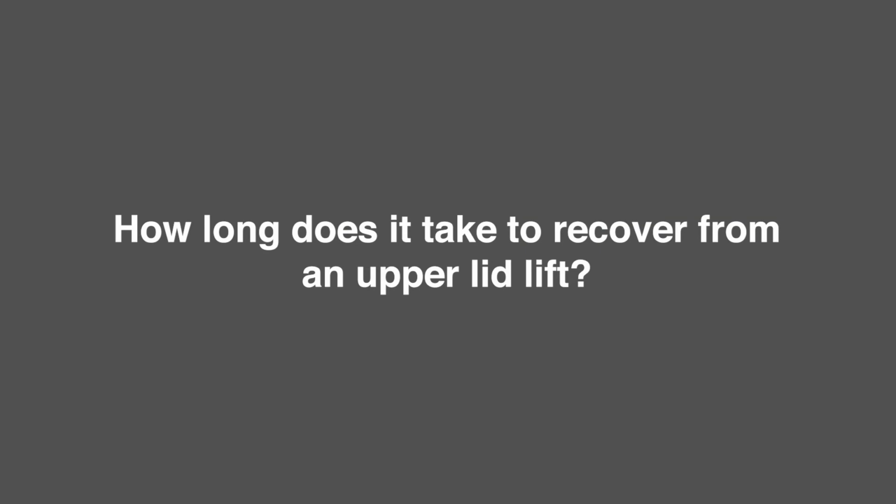How long does it take to recover from an upper eyelid blepharoplasty or upper eyelid lift? Because this is really pretty minor surgery, people recover from it pretty quickly. The one thing that can happen is eyelid surgery is done on very thin skin of the upper eyelid, and that can cause us to swell and even bruise a little bit. And sometimes the bruising is down in the cheek where we haven't even worked. In other words, the bruising and the swelling go south of where we've done the operating. So that adds to the recovery because people don't look perfect.